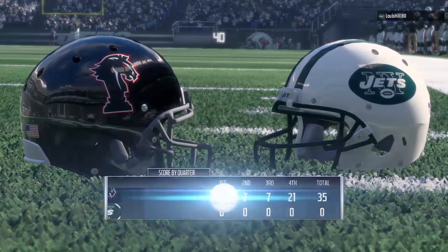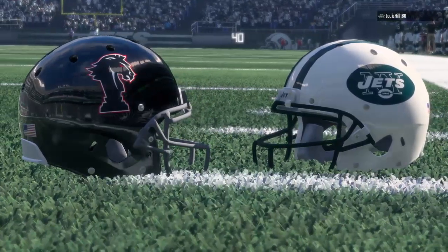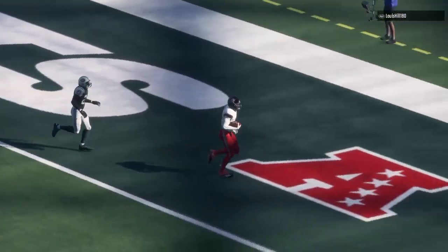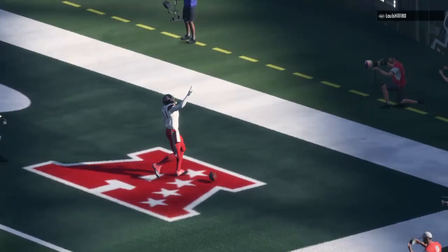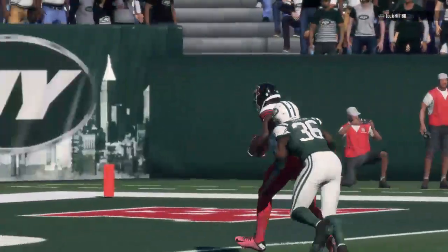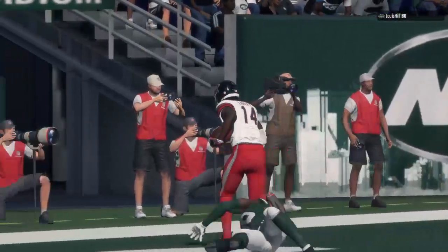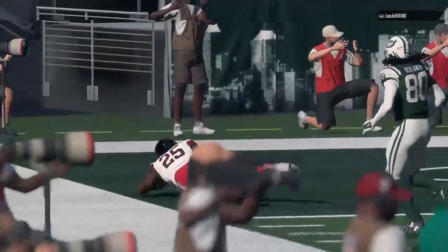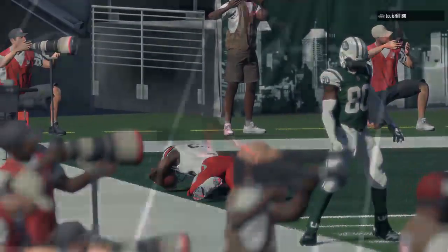So for our visitors, their strong start to the year continues as they're up to 5-1. And they'll have another road date next week with the Kansas City Chiefs. Meanwhile, for the Jets, they dipped to 2-5 now with the loss. And they'll get an extra week to think about it as the midseason bye might be coming at just the right time.